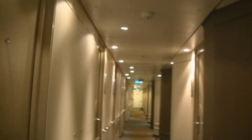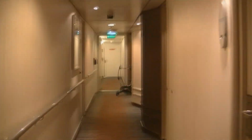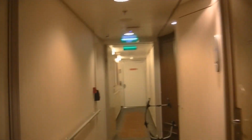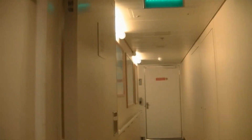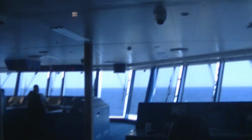Looks like a cabin area, doesn't it? And there's no secret that this place exists. You can see why in a minute. There's a big red door in front of us. And if we walk through here, you've got something very special. A bridge viewing room.